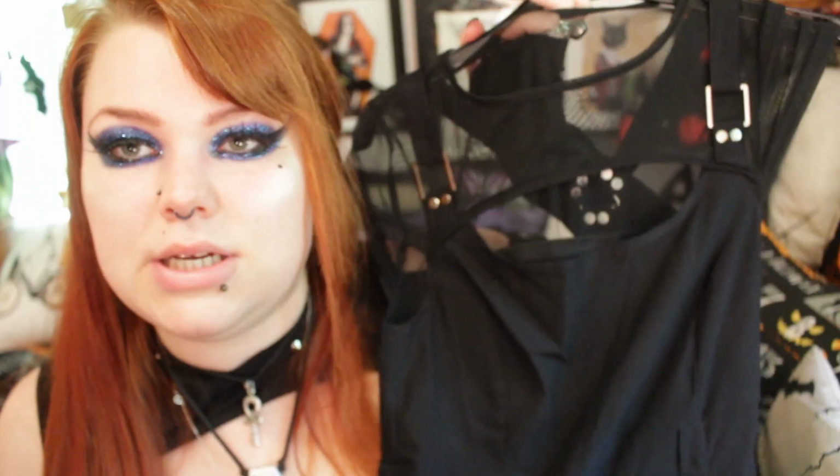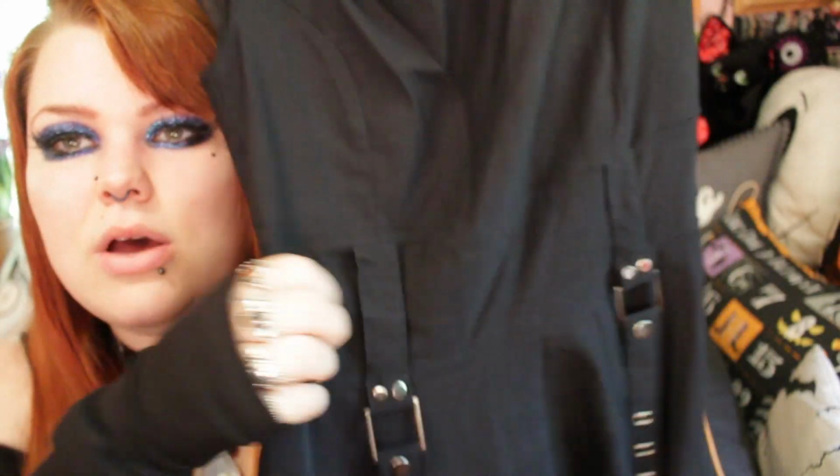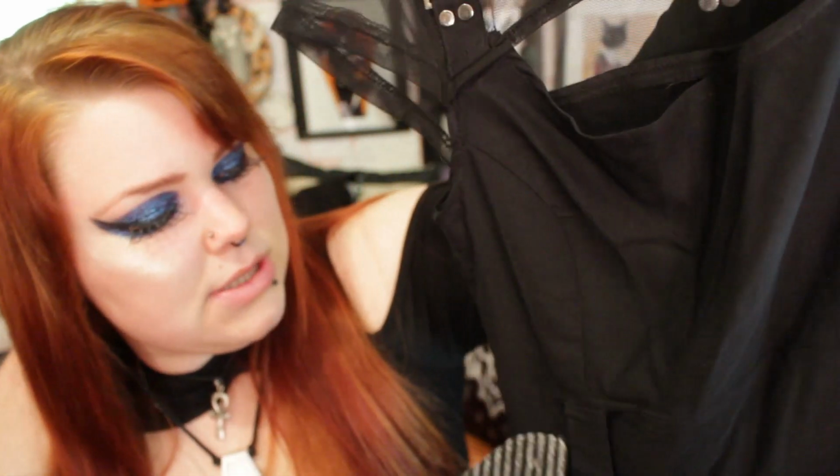Now we come down to the main part of the dress. It does have a very similar structure to it. The only main difference is just the material is slightly thinner and therefore is not as forgiving on lumps and bumps. We come down to the belt loops, which are nice and big like the original dress. So I'm just going to do the little belt test, and as you can see, my belt fits through there absolutely fine. If anything, I would say that these belt loops are very slightly bigger than the original dress.